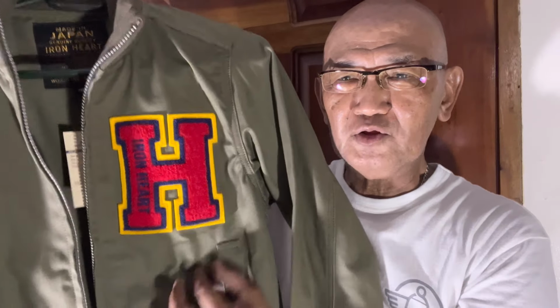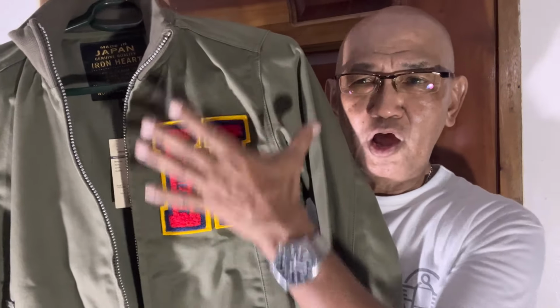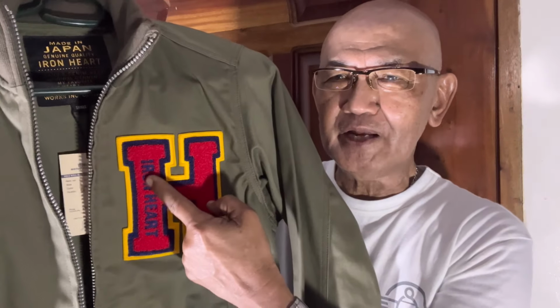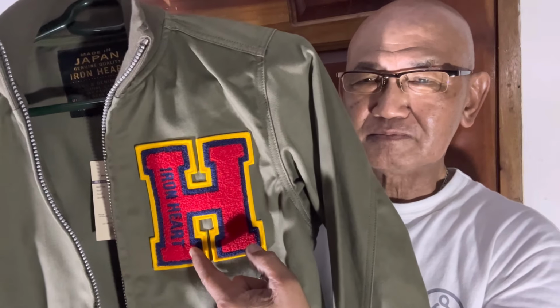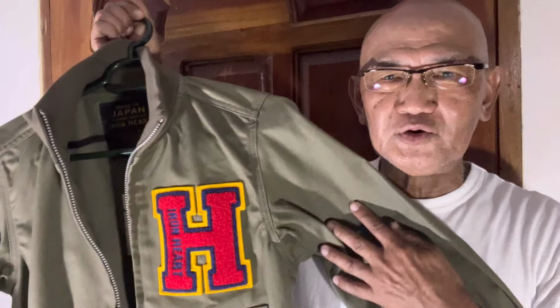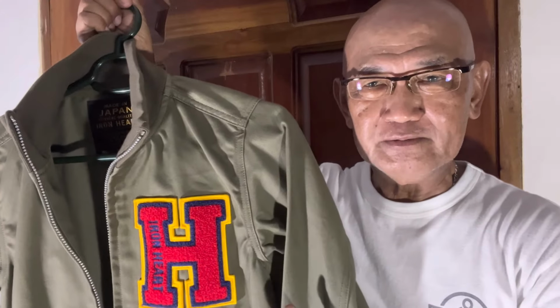I like the H. It looks like a college jacket wherein you have a college patch or color or number or logo, and the name of the brand is written, Iron Heart. So this is nice. If you are fond of sporting a brand, this is a very good brand with quality, which is made in Japan. This is a nice jacket because you will be noticed that you are wearing an Iron Heart, which is exclusive to Japan. So we'll go now to the fit video.